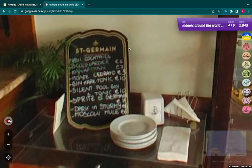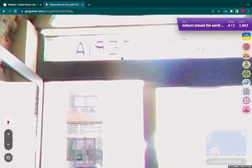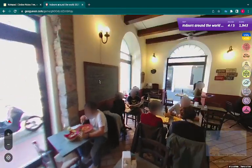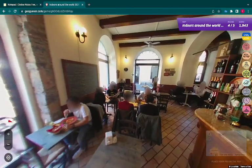What have we got here? Moscow Mule. Dark and stormy. Silent Pool Gin. Yikes, okay. What's this say up here? Something, something, E-R-I-A. What's this guy eating? He's got a bowl of soup or beans or something. This is a menu that I can't read.